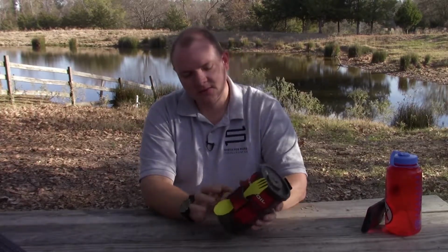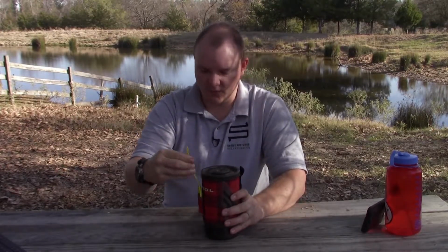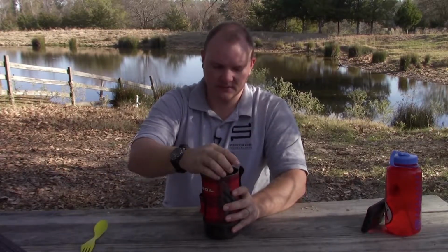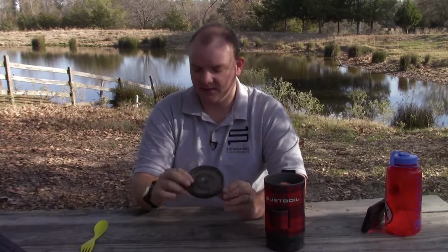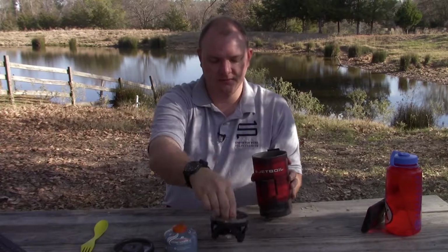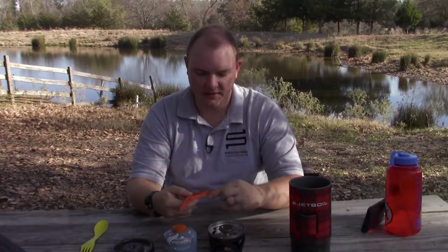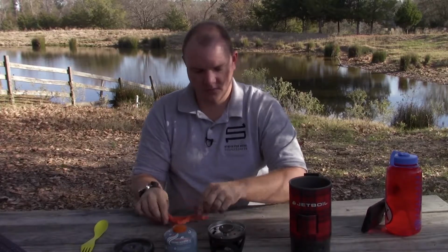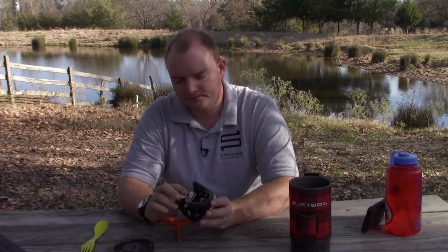This slides right in the side here, so you can just set it right there. What I'll do is take that out. This lid here allows it to vent while it's warming up. You can also use it kind of as a sippy top and drink out of the top there. Then you have your fuel that sits on top of your stove. And then you have your base. Your base just unfolds like this. You unfold on the bottom here.